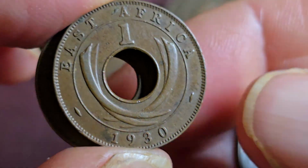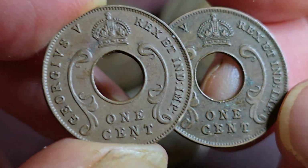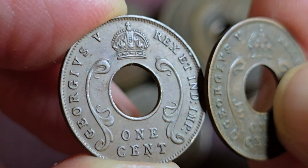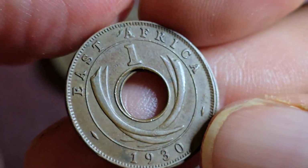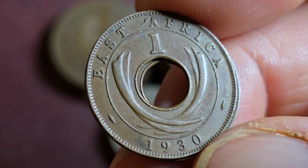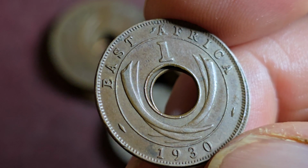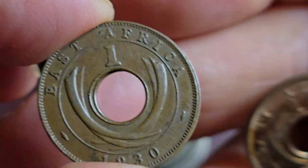Then we have a 1930. So this is from the same king, so George V. And this one's probably very fine to extremely fine. So you can get these coins in high grade. In 1930, we have a mintage of 15 million. So it's quite a high mintage.